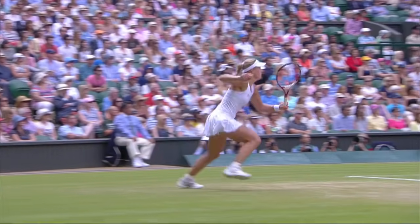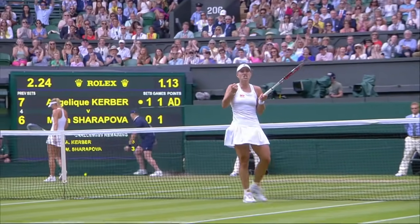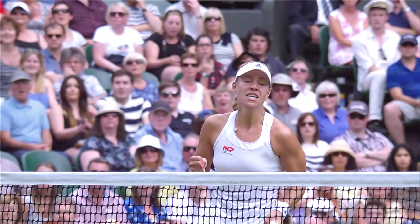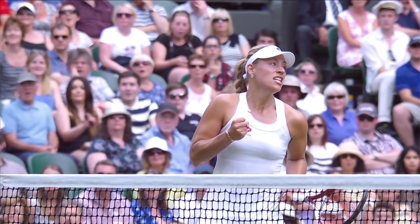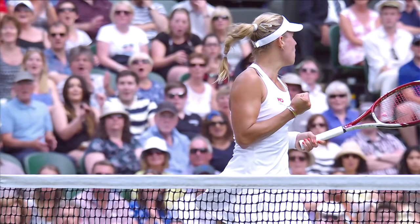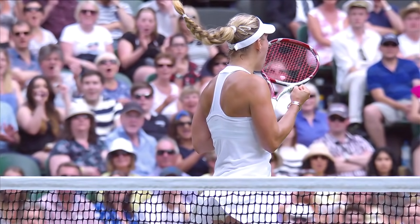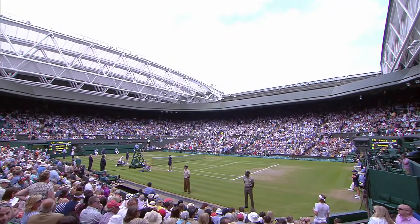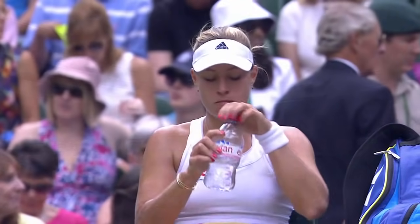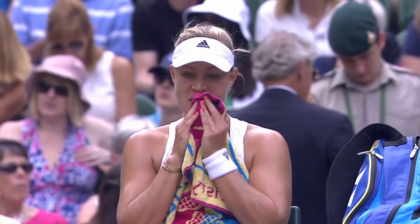Well, Kerber's had to cover so much ground these first 3 games of this second, but she's feeling confident, and she is so motivated. What I've loved is how positive she has stayed, because there's been matches in the past where Kerber can get quite down on herself, quite negative, and that just hasn't happened yet. Now sometimes you actually see her bottom lip start to tremble. She seems to be close to tears, but she's so up for this. And even when she served for that first set, got broken, Sharapova got it back to 5-all, Kerber stayed remarkably positive, and that helped her win that first set, and now is feeling so confident.